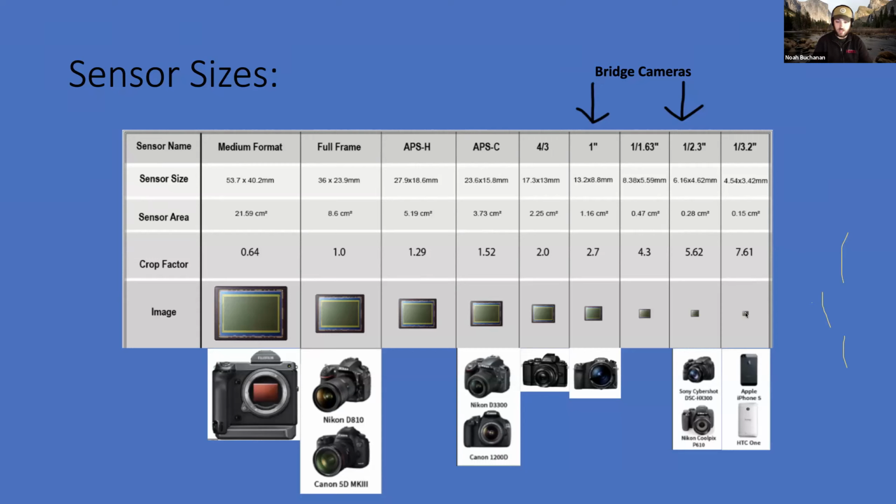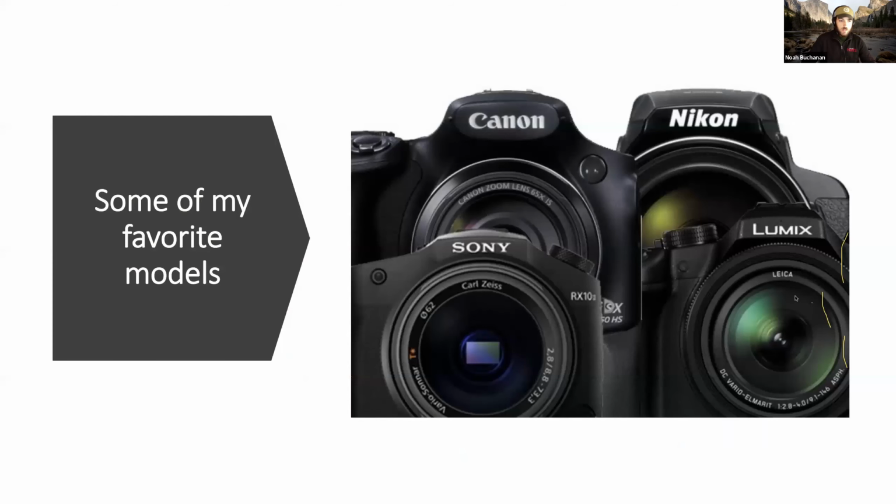And that's really how these bridge cameras are able to perform and operate, being so small and so compact, but having such a long telephoto zoom lens on them. I want to go into some of my favorite models, some personal picks, and go over some of the features of them, some of the similarities, some of the differences, and give you an idea of what's out there and what to look out for.